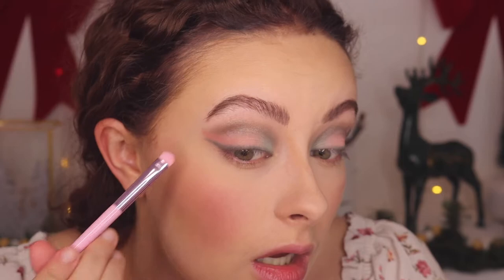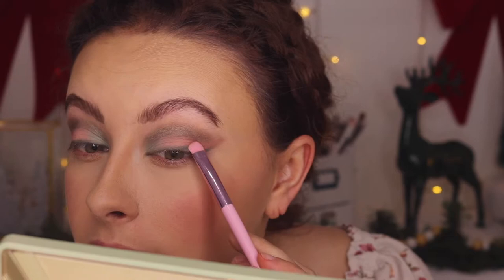This is so pretty. I just wish I had more eye space. I always say this, if I could get just a couple more centimeters, I could fit in so much more and do a lot more cool looks.